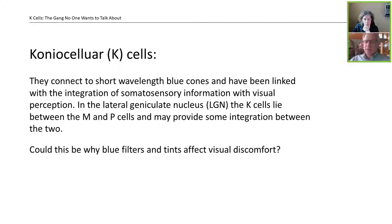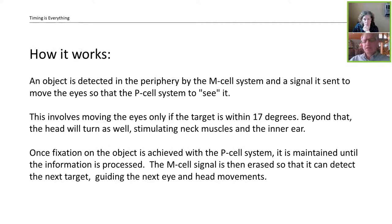It's basically that you detect something in your peripheral vision and the signal is sent to the brain and says, okay, look over there and see what that is. If that's within 17 degrees from center, you'll usually just make an eye movement. Beyond 17 degrees, you usually will have to make a head movement, which involves stimulation to the inner ear and to the neck muscles. Once the fixation is received, the P cell system is responsible for understanding what's there. It has to process that information. And a signal is then sent back to the peripheral vision that says, go pick up the next target.